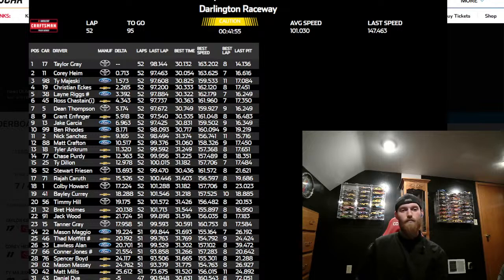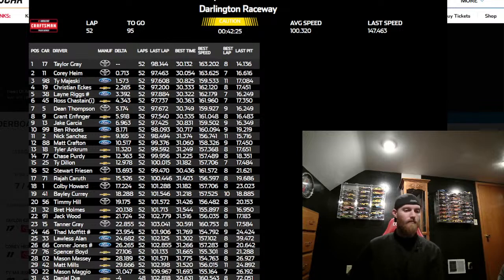Speaking of tight, we're going to get all tight again here for this restart. The restarts are just crazy here at Darlington. Every restart, we have somebody different next to Corey Heim challenging him, but he's just been perfect on the initial start of the race and the restart since. He's taken that outside line both times. Now he's down on the bottom because Taylor Gray's team got him out first, so Gray chose and picked the top. This will be interesting to watch, to see what Corey Heim can do down on the bottom of the track.